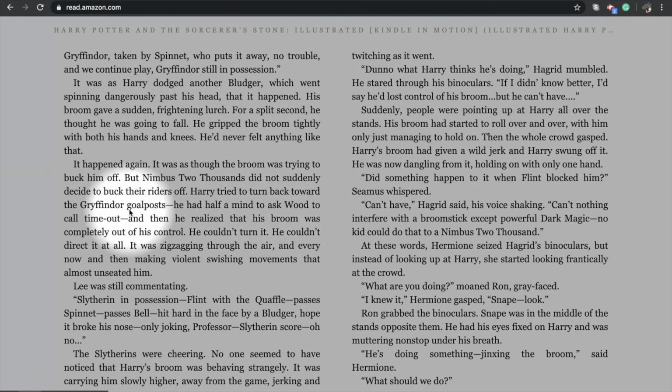Harry tried to turn back toward the Gryffindor goalposts. He had half a mind to ask Wood to call timeout, and then he realized that his broom was completely out of his control. He couldn't turn it. He couldn't direct it at all. It was zigzagging through the air, and every now and again making violent swishing movements that almost unseated him.